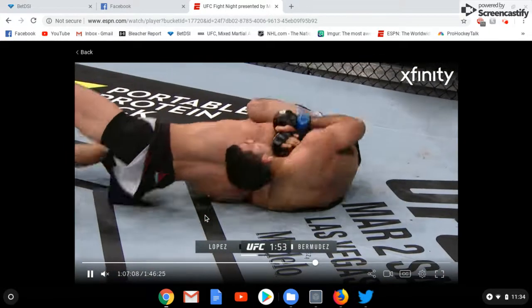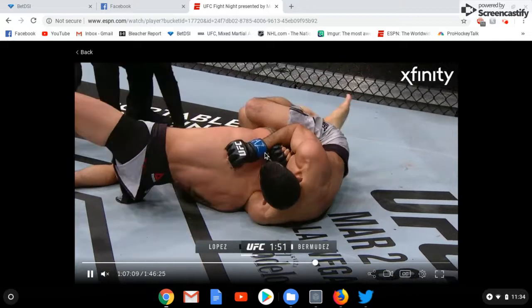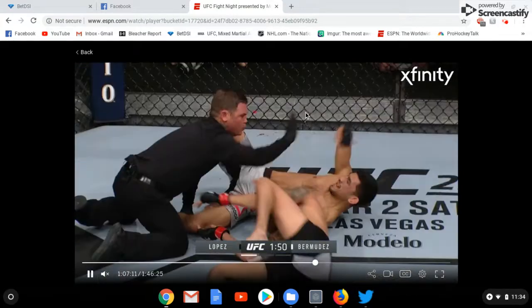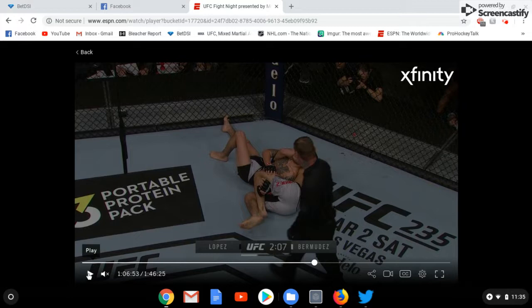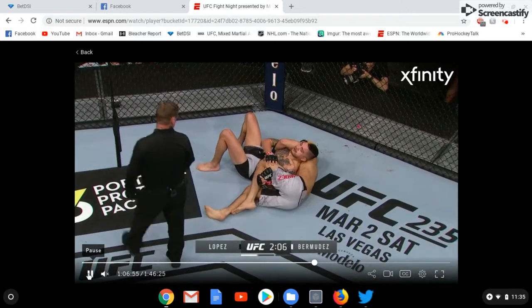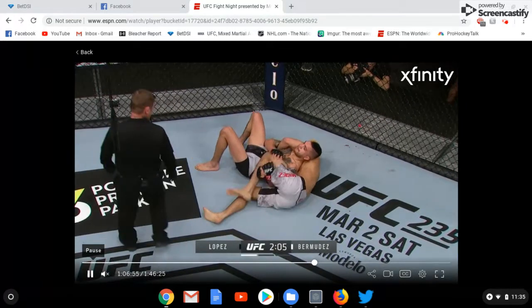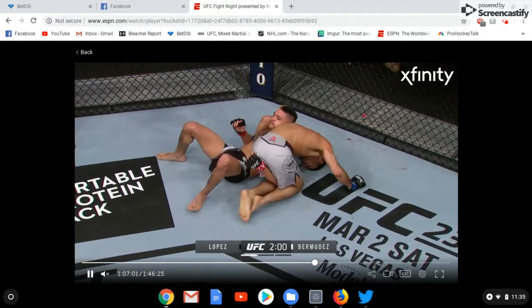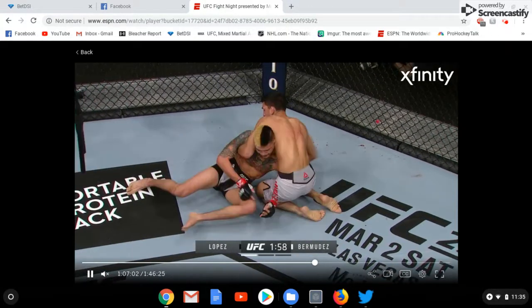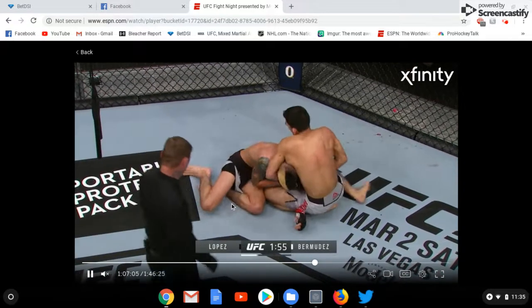Bermudez gets it in super deep. At this point, another detail that I want to factor in here is how he's controlling the arm to make it so he can't turn anymore. So let's get back there. So again, Lopez is doing nothing to deal with the left arm of Bermudez. Just kind of floating it there. Gets caught in. Now he's at least going to try to roll through.